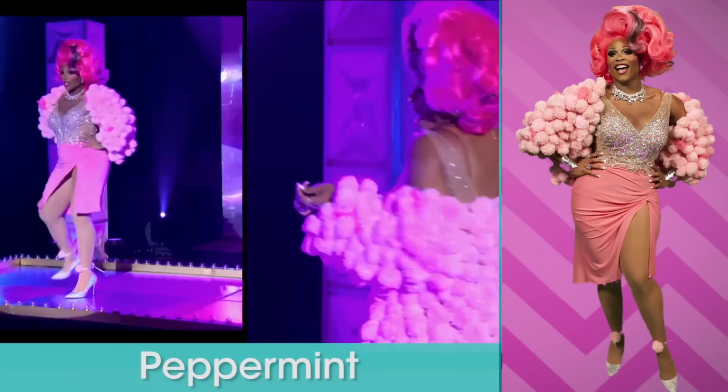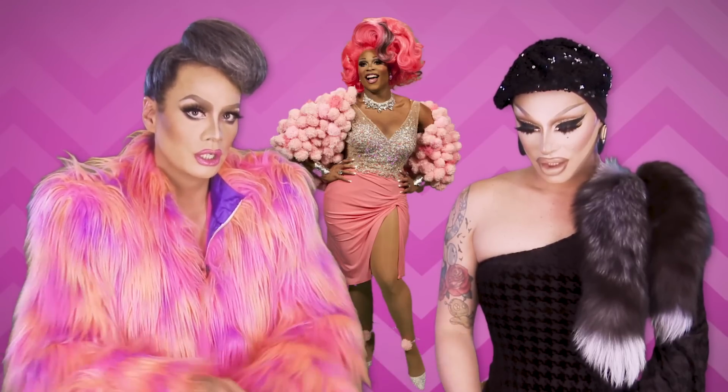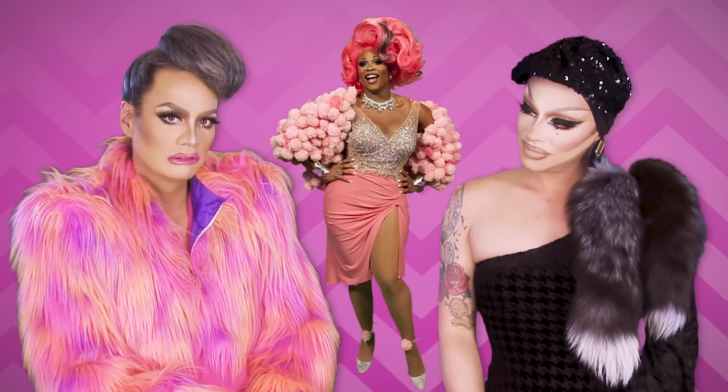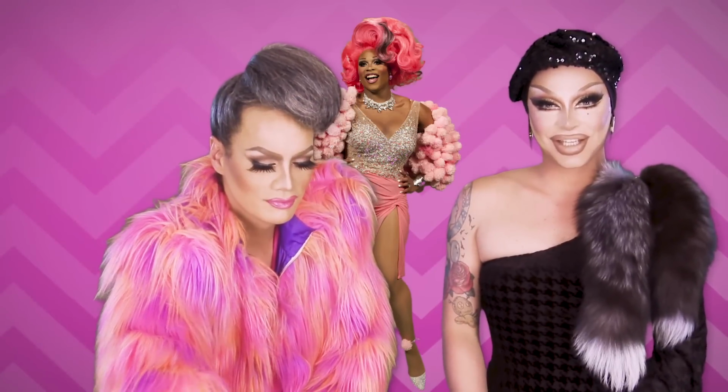She looks so good. Titties are up. Waist is cinched. Ass is tight. Looking good. Leg is out. I'm just gonna put barbecue sauce on that leg and just start gnawing at it. Okay, two. Look at growth, bitch.